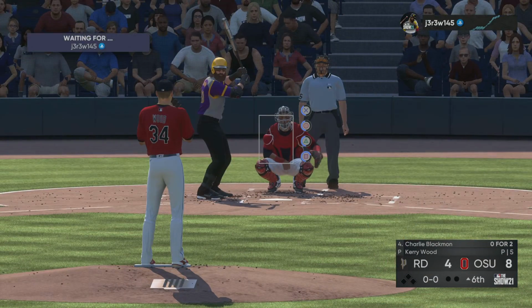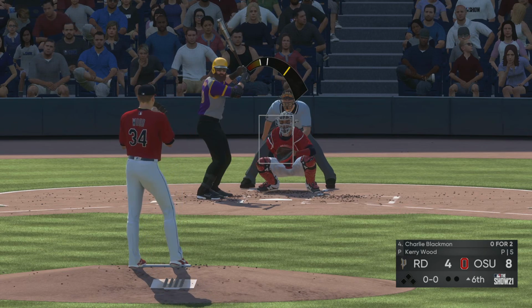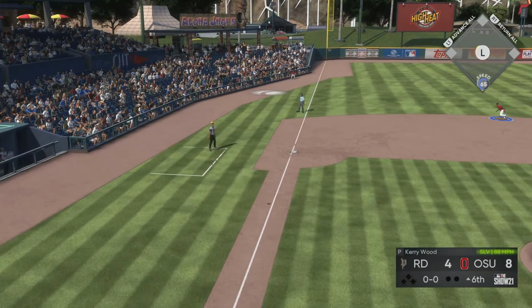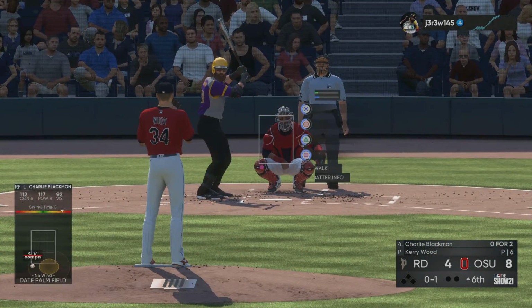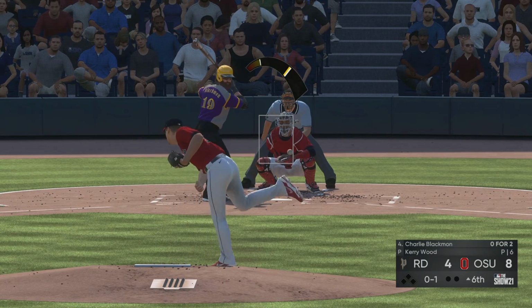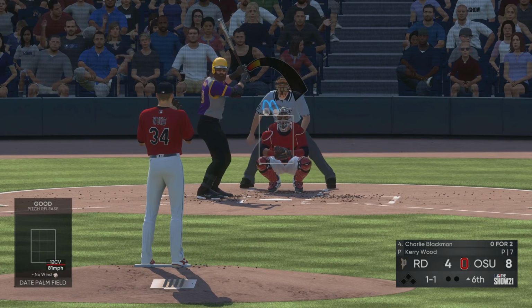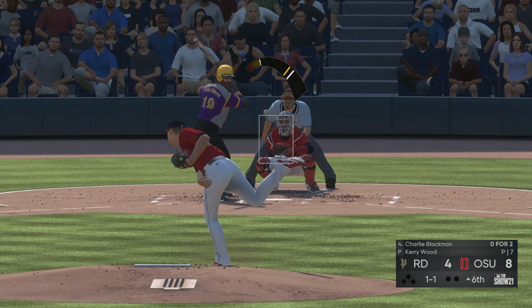top half of the sixth about to get started, and standing in is the center fielder, Charlie Blackman. And he popped him up. Ramirez trying to get there, and that's going to land foul. Now the 0-1 from Wood. 1-1. Right guy, right spot. This is one of the better hitters in their lineup. Just the guy they want to see coming up now to get this inning going.